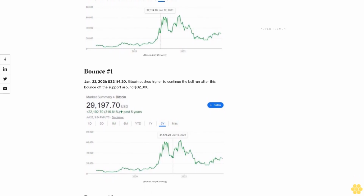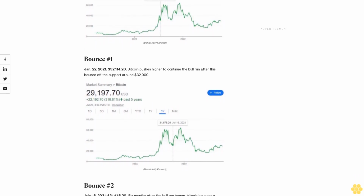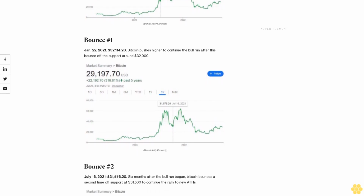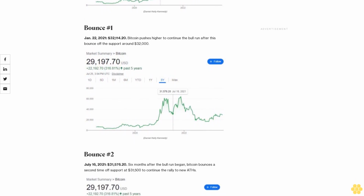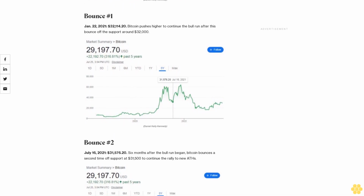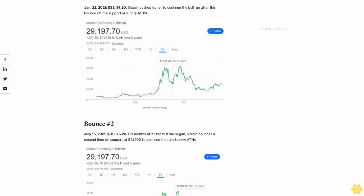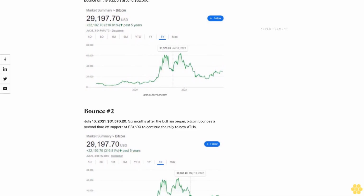July 3, 2023, $31,158.80. This was the first test of the key $31,000 to $32,000 range. July 13, 2023, $31,471.80. There was a second attempt at $31,500, but the resistance wins once again, and Bitcoin drops back down around $29,000. Bitcoin is heading for a third test of this level, providing the thesis for my prediction that we are due for another attempt soon.